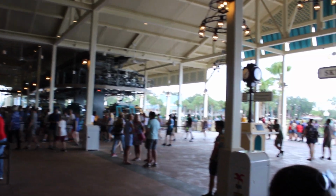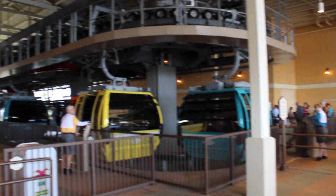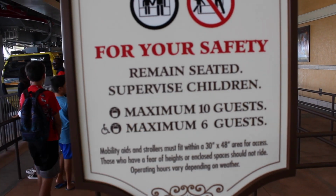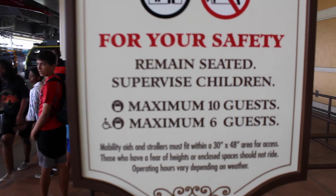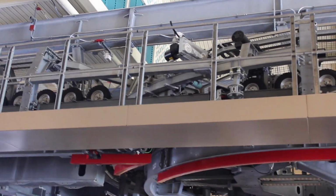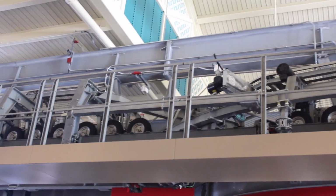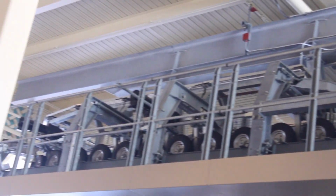So I have to admit, the vibe here at this transfer station is kind of cool. For me, it reminds me of almost like a train station. It's pretty neat. Just so you guys know, maximum of 10 guests. And if you have somebody that needs a wheelchair or something, you have a maximum of 6. And I have to say, I am pretty amazed with the amount of work and what they had to do to make these Skyliners happen.